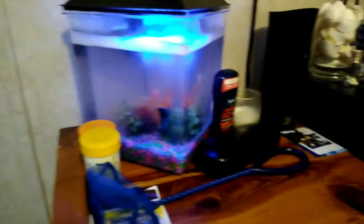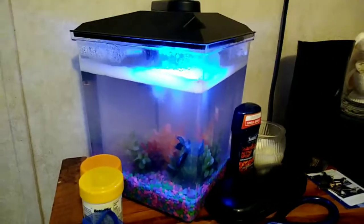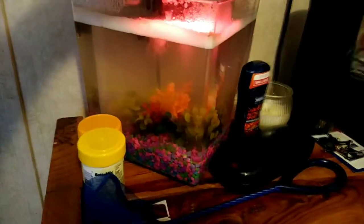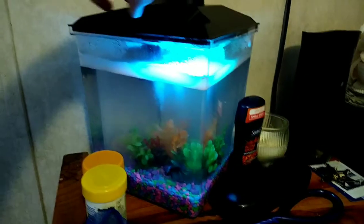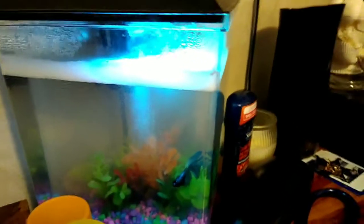Oh, there's my fish. The tank lights up. Ooh, I like that color on camera. On the camera it shows up really bright, but in real life it's not that light. I'll show you all the colors. There's green, red, blue. Oh, I like that color. There's the fish they have and this kind of food. There's the net. There he is. There's his little plant. He likes it.